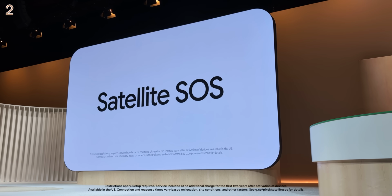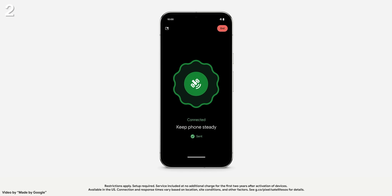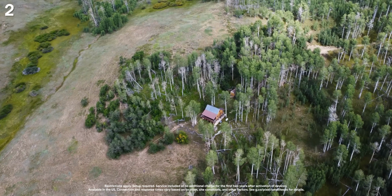Now let's talk about Satellite SOS, a feature that I think is super underrated. The Pixel 9 series now lets you contact emergency responders and share your location even without a cellular connection. Hopefully you'll never need it, but it's reassuring to know that it's there if you're ever in a remote area. And guess what? It's the first Android phone to have this feature. That's a pretty big deal.